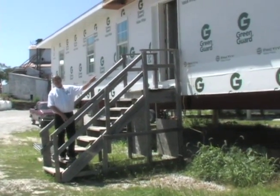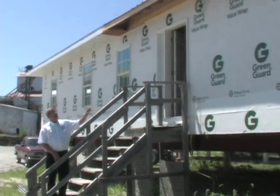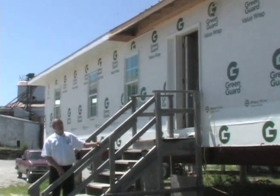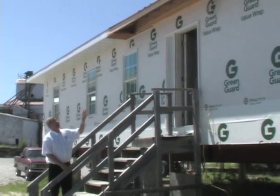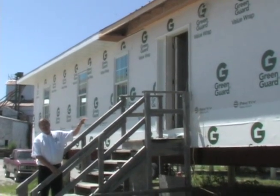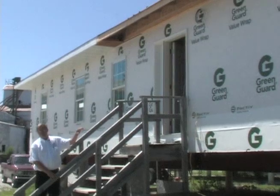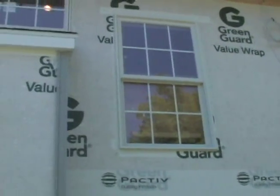This home is an example of an all-brick home. It's been sheeted, the house wrap is on it, most of the soffits are done. This end actually is the front door, and there'll be a porch added on here, but the whole home is brick, so it's all been prepped for brick, and once it's set on the foundation, bricklayers will come in and brick the house up.